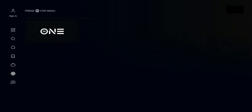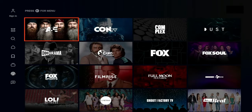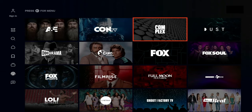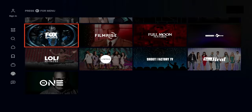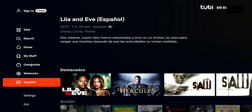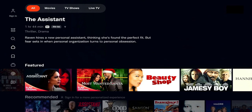They also have networks. Okay, so these are the networks that's going to provide shows. So they have A&E, they have Complex, they have Fox Sports, Film Rise, TV One. So those are the choices we're going to have. They also have En Español, so content that's available in Spanish is also there for you. So that was your movies.